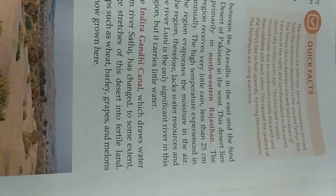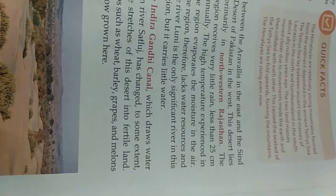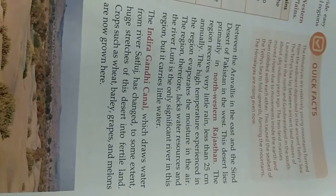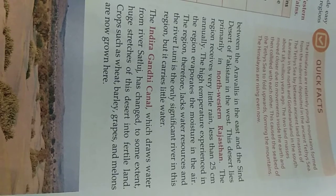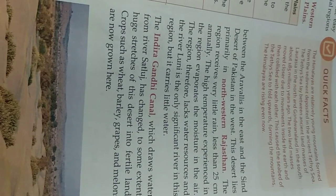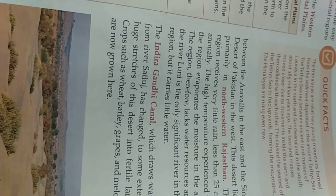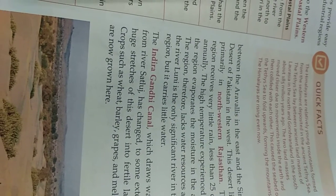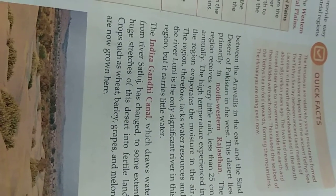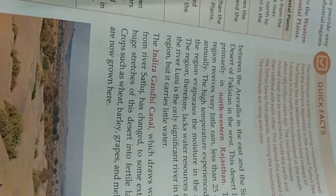The desert lies primarily in northwestern Rajasthan. Here very little rainfall happens, not more than 25 centimeters annually. The high temperature experienced in the region evaporates the moisture very easily in the air. The region therefore lacks water resources and rivers.